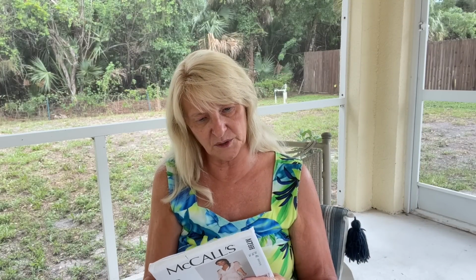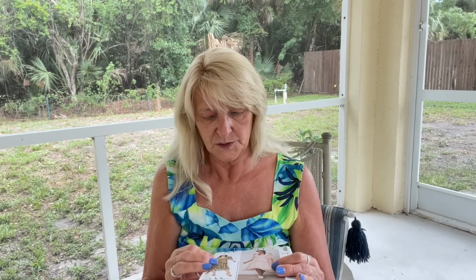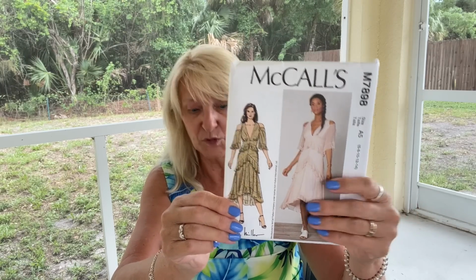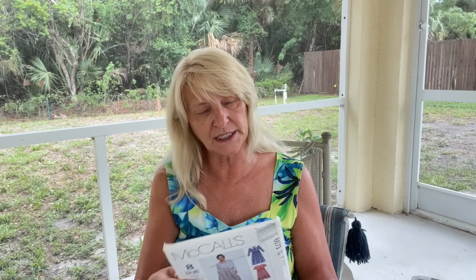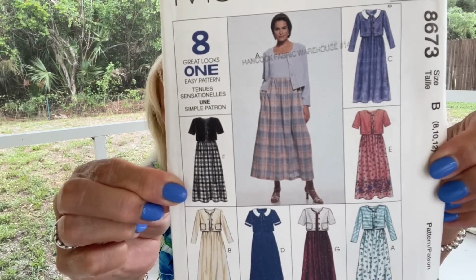Gorgeous, gorgeous dress. And this, I guess you're supposed to make this out of crepe de chine and crepe and then chiffon, georgette, and sheers for the overlay. So I guess it's a dress with an overlay. Beautiful. McCall's 8673 is from 1997. This is so indicative of 1997.